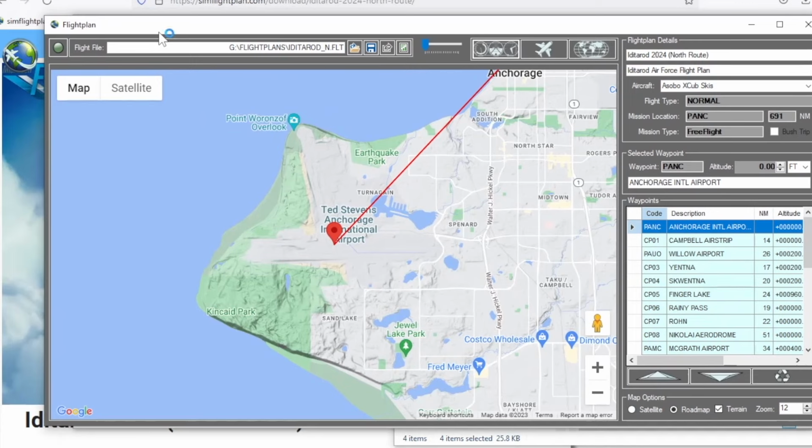Alright, normally that's not an issue, but since this is the Iditarod flight and you probably want a snowy day, you can go ahead and download the preset file and that's how to use it.